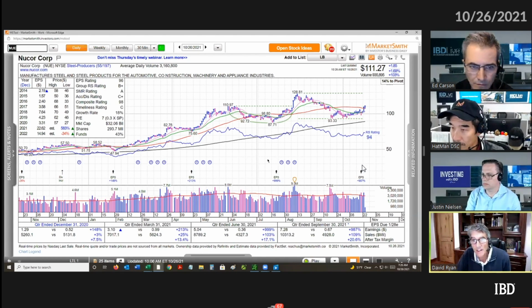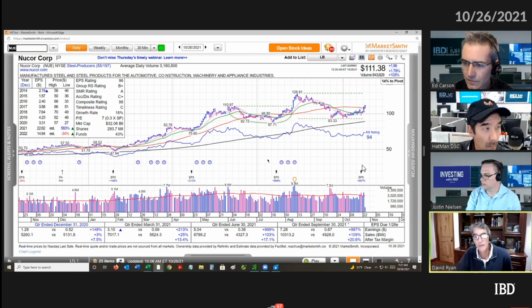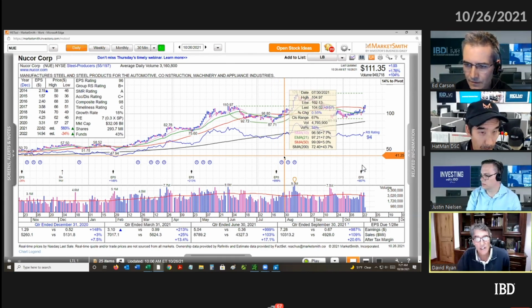And then 7/19 was the low, and it actually gapped down and closed near the high of the day. Then the next day it started back up, and then you got multiple days in a row to the upside, and then the volume started picking up. So it's that shakeout and then the comeback that is really important and really good to see.